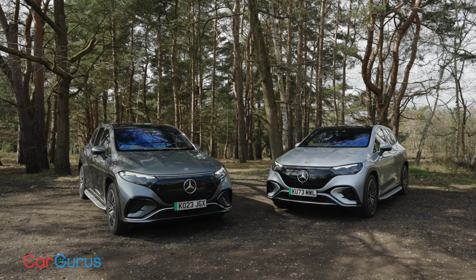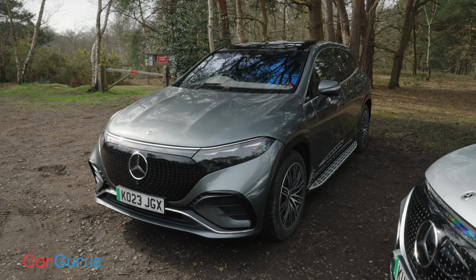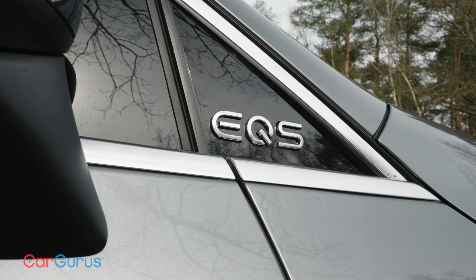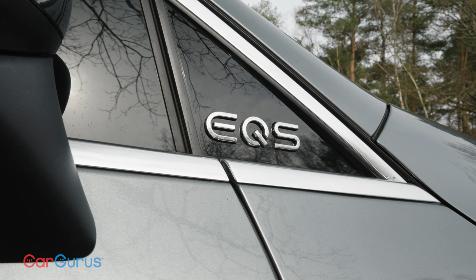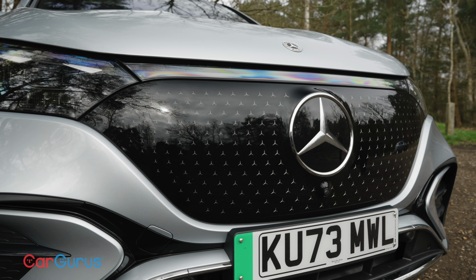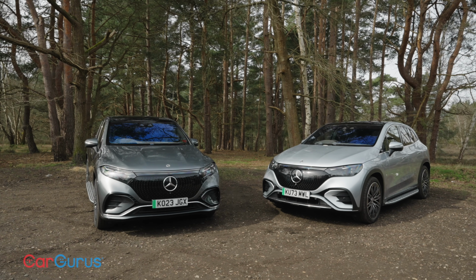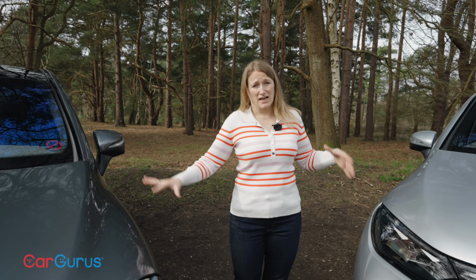Big, posh, luxury electric SUVs. Buyers, especially those in big markets like China, cannot get enough of them. Just about every manufacturer has at least one, and Mercedes, well, they've got two, the EQS SUV and the EQE SUV. Now, this is a bit of an unusual one because, of course, these two aren't natural rivals.